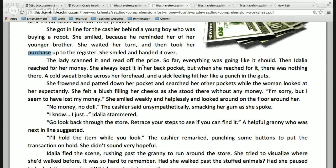Okay. Next up is reminded. Okay. Long I sound. Reminded. Okay. Good. Next up is robot. Robot. So stress is at the beginning, and it's an O-ah. Robot. Okay. Very good.